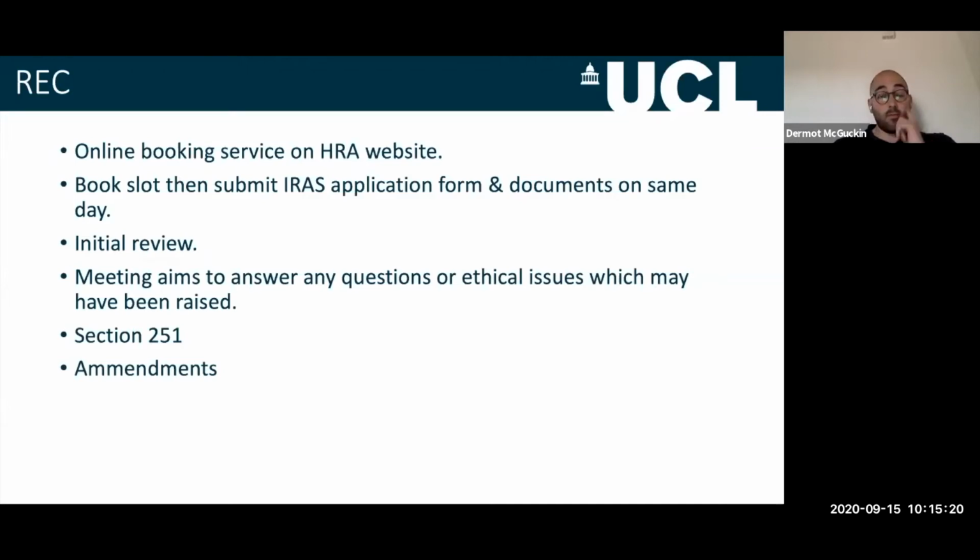On the date of the meeting, the committee is looking at multiple applications. They'll give yours an initial review, and then they'll invite you into the meeting. This is all being done virtually at the minute, so they give you a time, and then they'll let you into the Zoom call or whatever they're using. And there they might have some questions, concerns, and you'll be invited to give an overview of your project and answer those questions about the science and methodology.